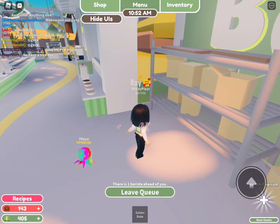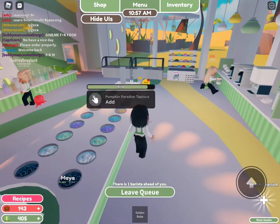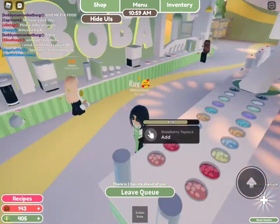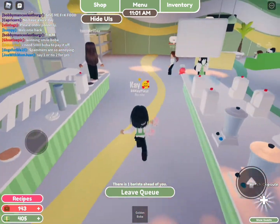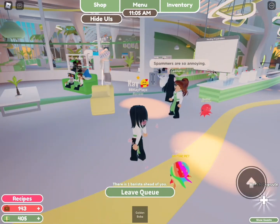I would not recommend getting in the queue line to make a drink and then taking orders, because you might end up with a long line and have to leave in between it, and the customers may not like that. So try not to take orders, but maybe just restock while waiting to make drinks.